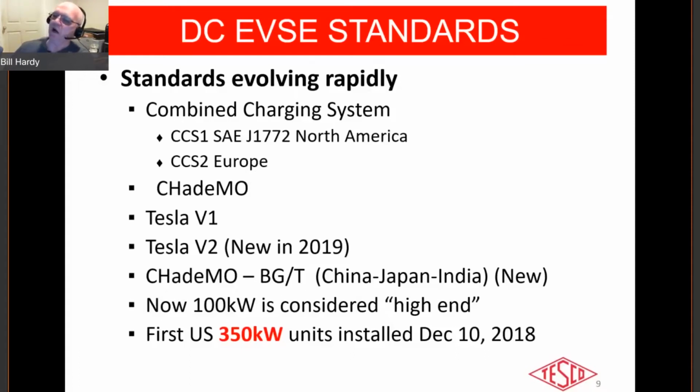So right now, 100 kilowatts is considered high end. The very first 350 kilowatt chargers have been installed, but at the moment, there's not a car that can handle 350 kilowatts, though that's coming very, very soon.